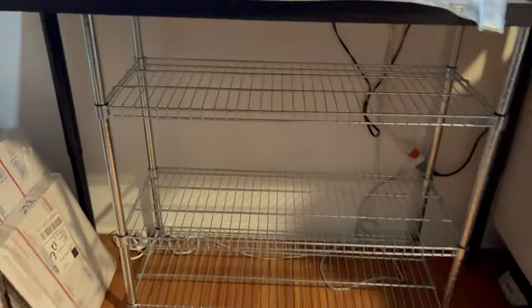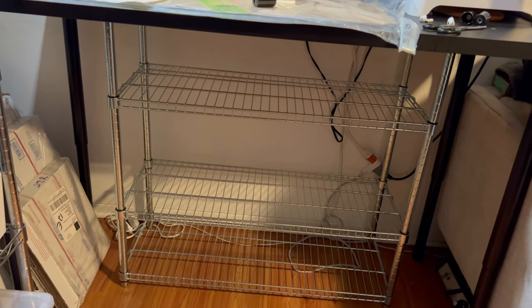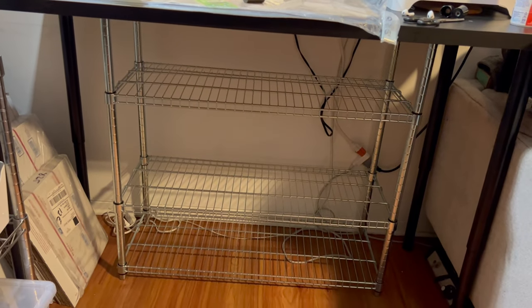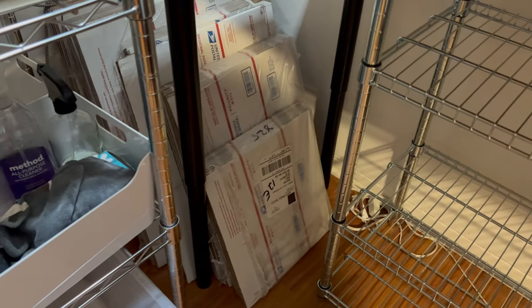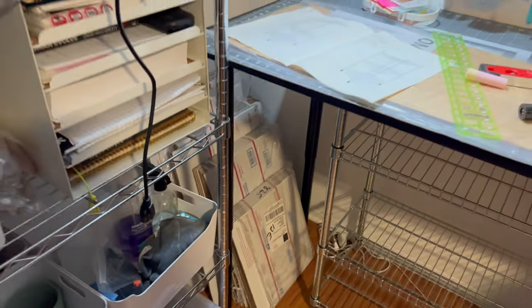So you can't really see it. It looks like it's kind of flush with the wood. I've got to fix those wires, but that's kind of how I wanted it. So I'm going to put together the table that's going to go here for the shipping boxes, and that'll be the shipping station over here in this corner.